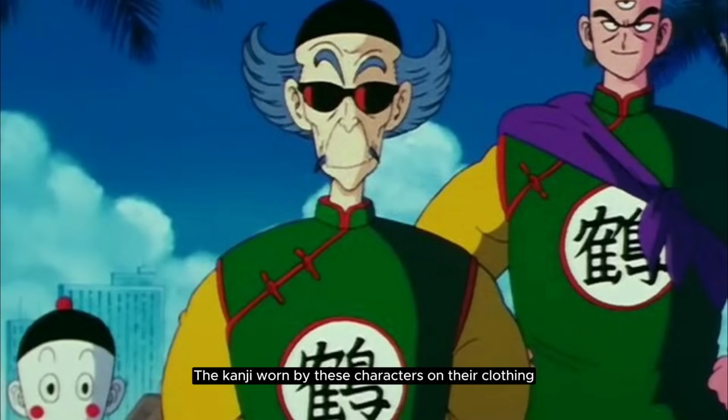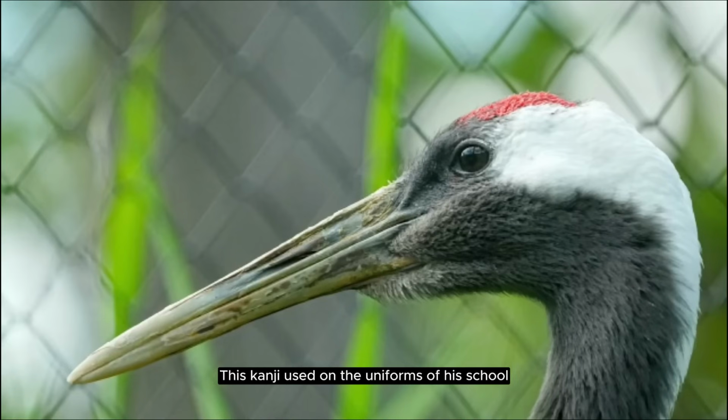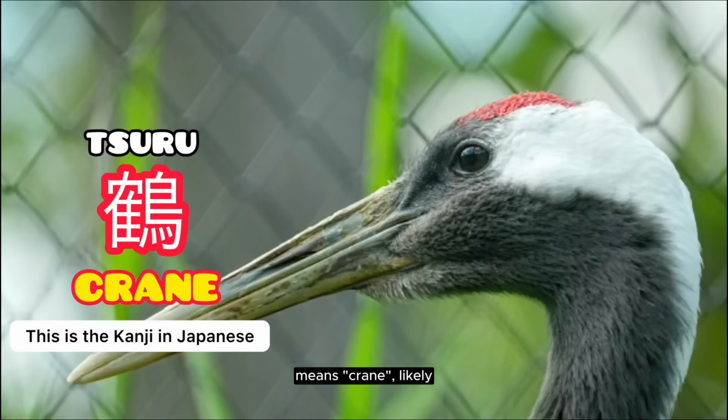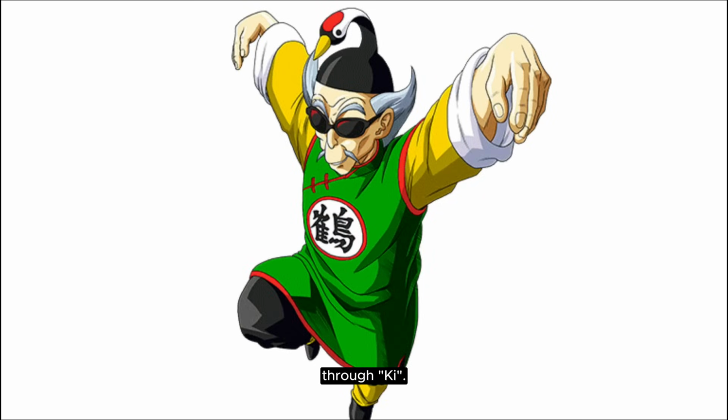The kanji worn by these characters on their clothing refers to the martial arts school of Master Tsuru Senin. This kanji used on the uniforms of his school means crane, likely as a reference to the flying technique developed by him and his students through Ki.